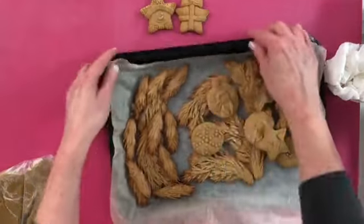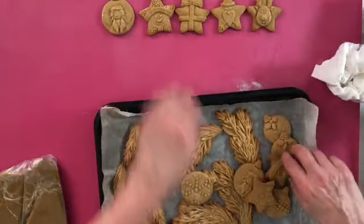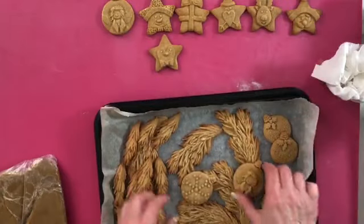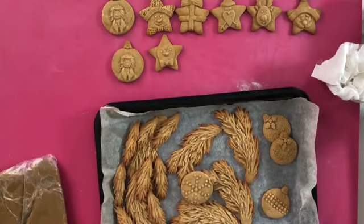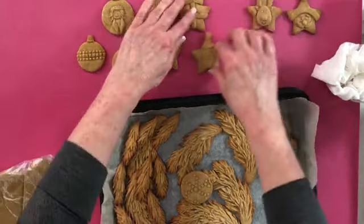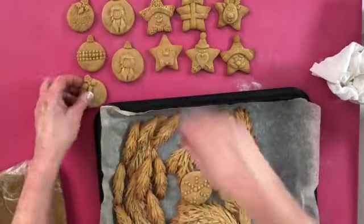Right, question. Gillian Smith says, have you used strong white bread flour for the cookies? No, just plain flour. Yeah, just plain flour. They're fine. You can use that, it doesn't matter. It would be fine. And who used the star mould yesterday?